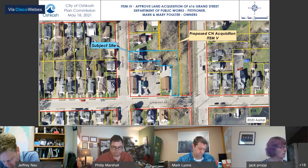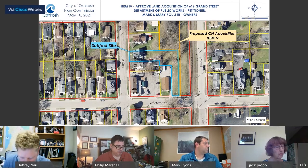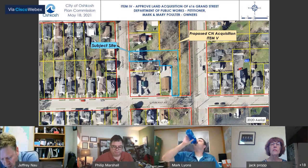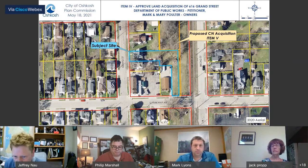The surrounding area consists of a mix of single and two-family uses, the Canadian National Railroad to the east, and commercial use to the south. The 2040 comprehensive plan identifies this area suitable for light density residential development. Back in 2015, for the preparation of the reconstruction of East Parkway Avenue, the engineering division developed a stormwater management plan for the Parkway Avenue watershed that included a basin along the Canadian National Railroad right-of-way located between East Parkway Avenue and East Irving Avenue.